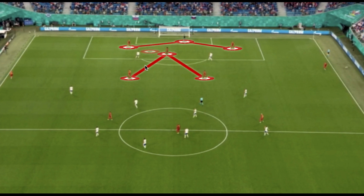So this created a 3-3 build-up structure that had a staggered midfield with a holding midfielder and then the two double pivot players. They occupied a higher role, and this gave them solid numerical superiority against the Russian two center forwards.